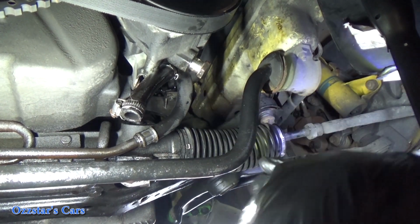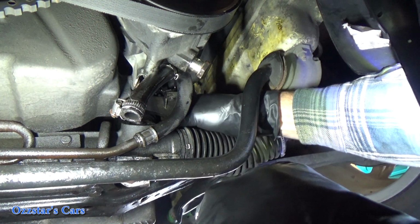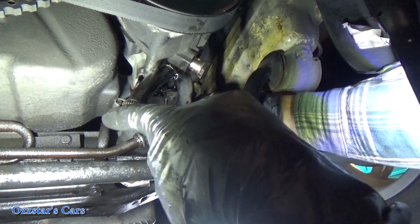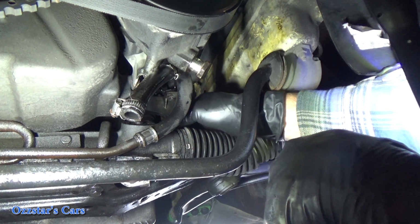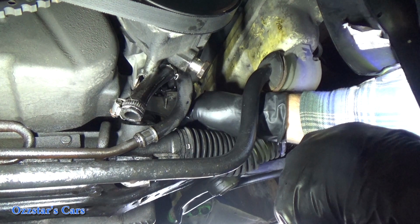I'll tell you, those banjo bolts are tight. Very tight. They've got some torque on them, that's for sure. They need to seal well, you know. And then we've got one little 8mm. Can you see it right here? One little 8mm, it looks like, bolt. We'll have to take off to get that line out.